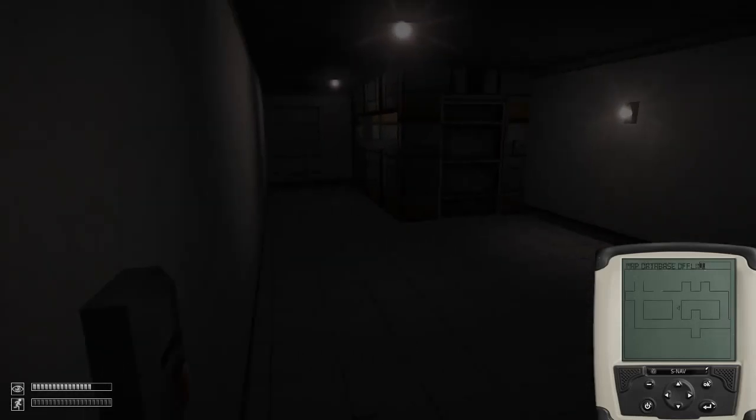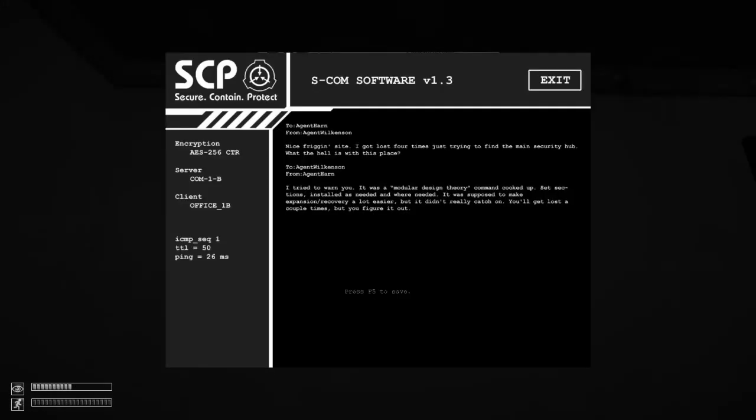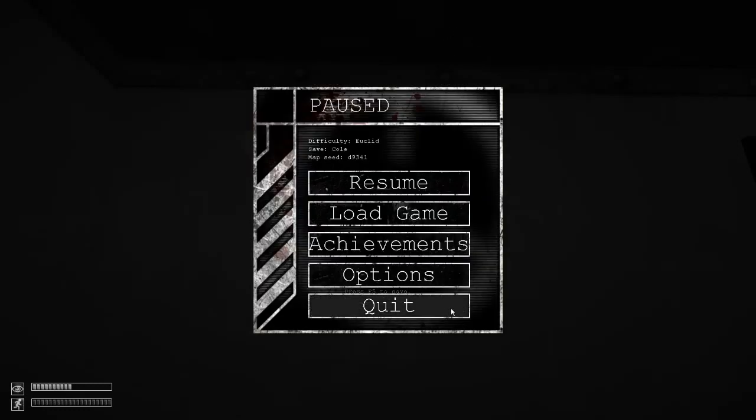Okay. Since this is my only safe spot, I will save here. I got lost 4 times just trying from the main screen. What the hell is this place? Tried to warn you, this is a modular design theory. Command cooked up. Well, I will try to figure this out. Have a nice day, guys. I'll try to figure everything out. Bye.